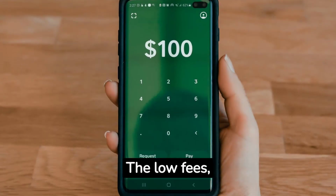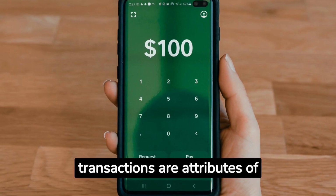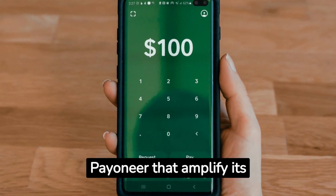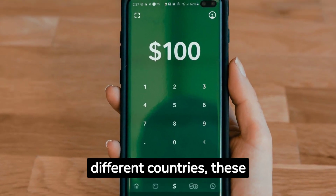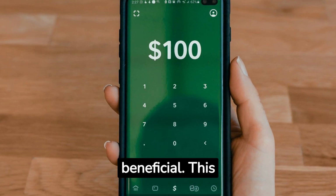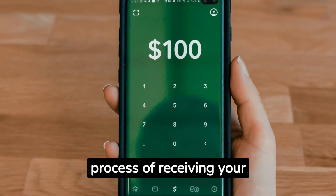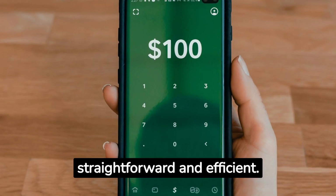The low fees, currency conversion capabilities, and ease of transactions are attributes of Payoneer that amplify its appeal. Especially for individuals across different countries, these features are highly beneficial. This global financial service makes the process of receiving your Amazon Associates earnings straightforward and efficient.